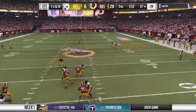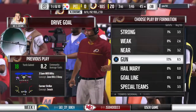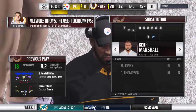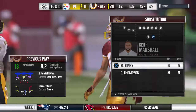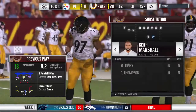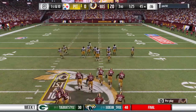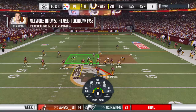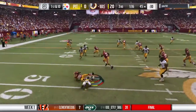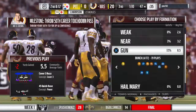Cousins now to throw on first down. Right side caught by Jackson. And he'll be taken down across the 50 at the 45 in enemy territory. They'll run it now out of the gun. And he'll lose yardage here. Back at the 47. It's a loss of 2 there, bringing up second down.